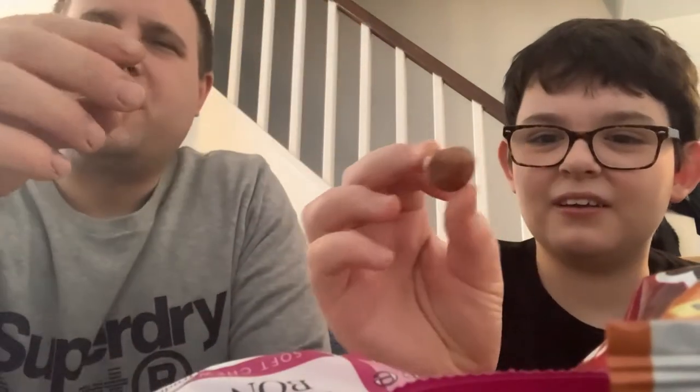Look at that, that's what they look like. Like rose gold. Have they got wrappers on them? No. You like these, don't you? This is why you chose them. You just eat the rose gold. They're so good.